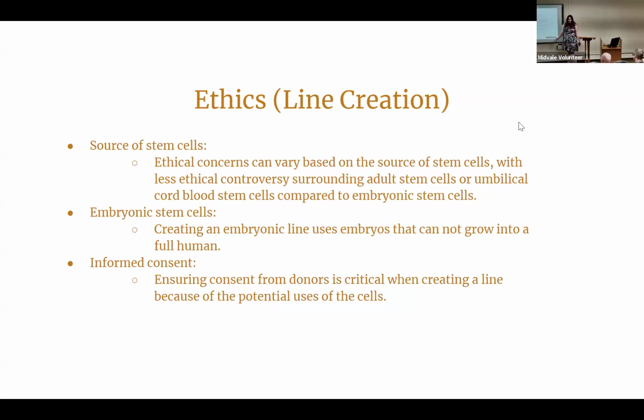So there's a bunch of ethics. I'm going to talk about some of the really big bullet points. There's definitely more ethical issues out there, but there are some things that obviously you're going to be aware of, like embryonic stem cells. Yeah, ethical issue. But there's going to be some other stuff that I think most people probably haven't thought about. So the first point is the source of your stem cells. Obviously embryonic stem cells are kind of an ethical issue because, as I'll get into, you're kind of preventing a human from living.